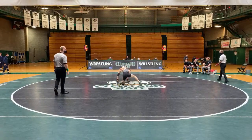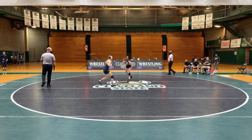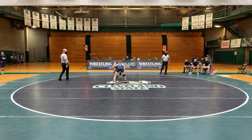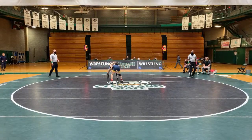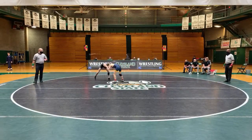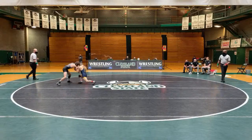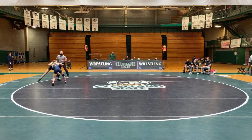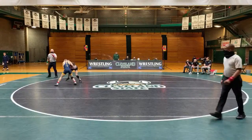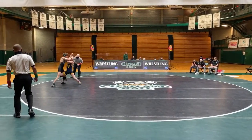Nice little rubber knee there for Manley. Good job, way to escape from that hold. Cardinal had a nice single leg. Manley does a nice job, gyrates his hips out. Scoreless bout here. Cardinal digging underhook left side. Now both guys collar tie. Cardinal takes a little half shot, another little half shot. He's stalking him hard. Cardinal, WVU, they are red on the scoreboard.